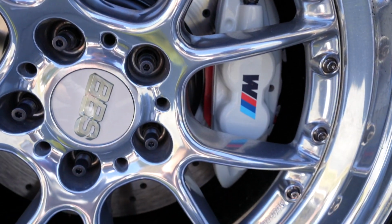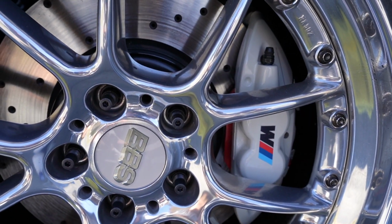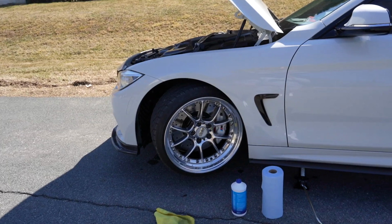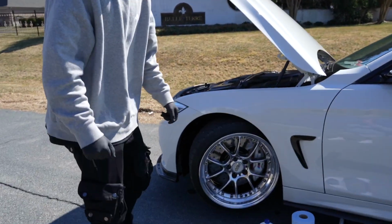Recently got his calipers powder coated white. It looks good on the BBS's. Obviously my man can't put brakes on right. I'm just kidding. The brake line, man.